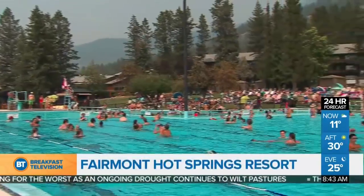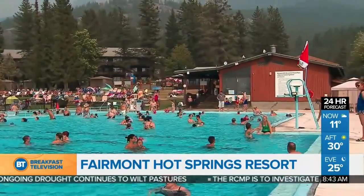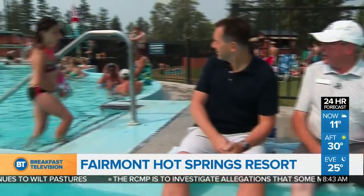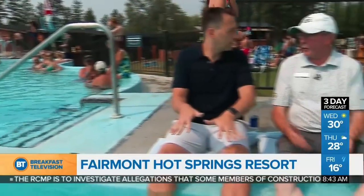This is the hot pool that we're in right now, which is kept about 102 to 104 degrees. Behind us is the lap pool, the swimming pool, and it's also a wading pool for the children. And it's about 87 to 89 degrees. And then to our right we have the dive tank, which is also about 87 to 89, which is warm but fine for being more active.